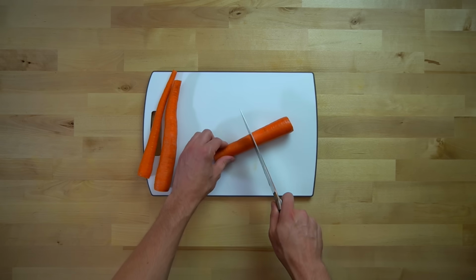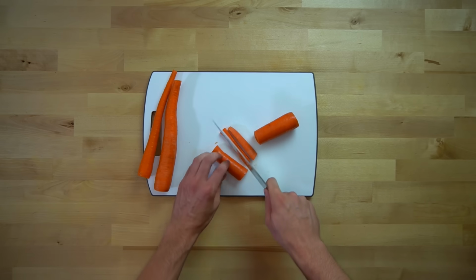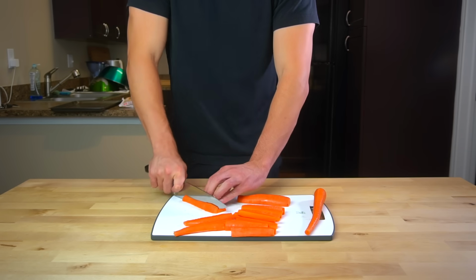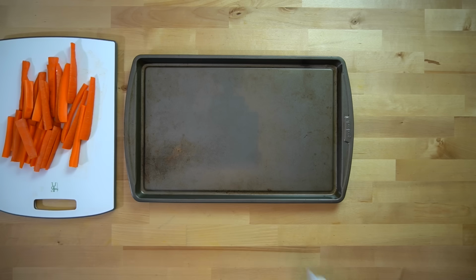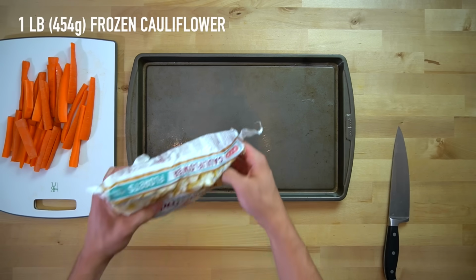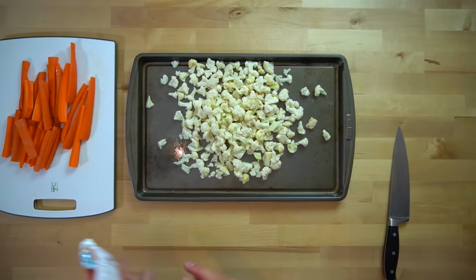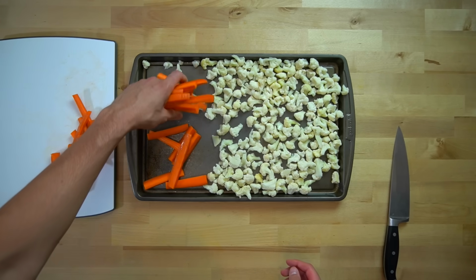To start off, I'm going to chop up the carrots to allow them to roast faster. Take about 3 medium carrots or 300 grams worth and cut them into equal sized pieces. It doesn't matter what shape you go for here, it's all going into the blender in a little bit. Next, you can grease a sheet pan with a small amount of oil and then dump 1 pound or 454 grams of frozen cauliflower on top. Grotesque. Hard to believe this is going to be a cheese sauce here in a matter of minutes.